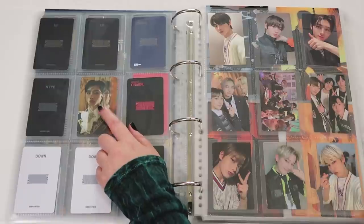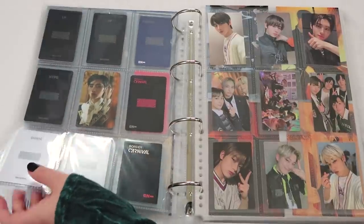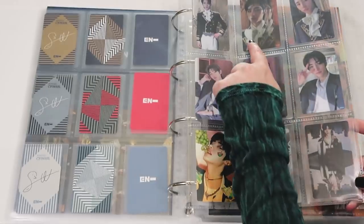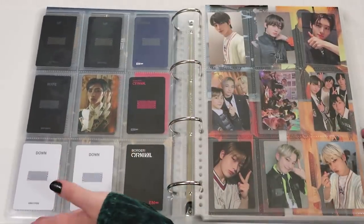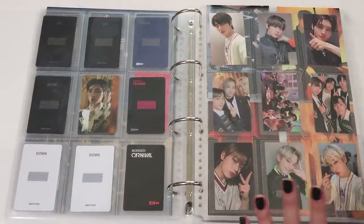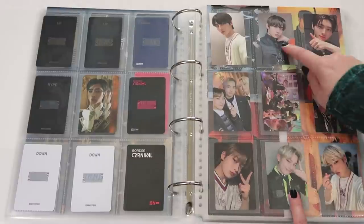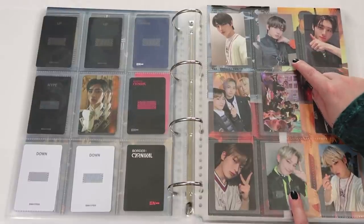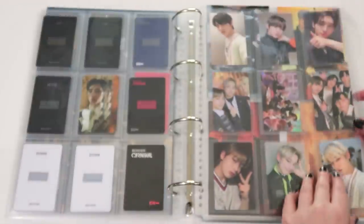And then this is a Messima PC of his, which again, the Messima PCs always look like one of their lucky draws, but it's a really beautiful picture of him. I think it's absolutely stunning. But okay, so then we get into Fever stuff. So this was the second pre-order, I think, for Fever, and I also pulled Jungwon as well. I just have him on the back.